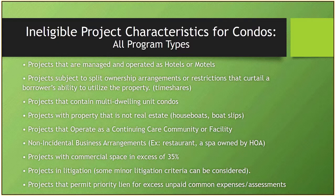Now, this is huge. Ineligible project characteristics for condos. Any project that's pretty much advertised as a hotel or motel type of thing, and I've seen these before, they're typically more or less your coastal condos. Those are not eligible at all.